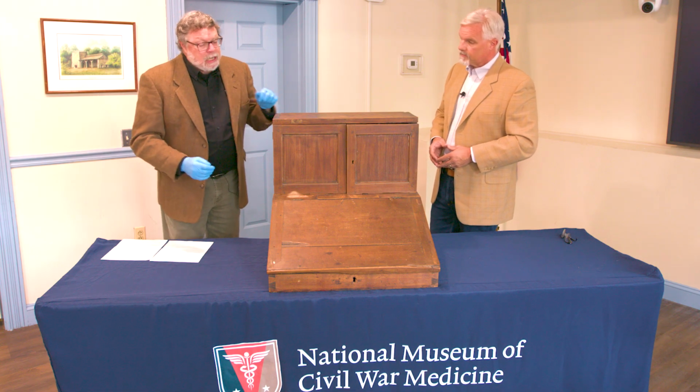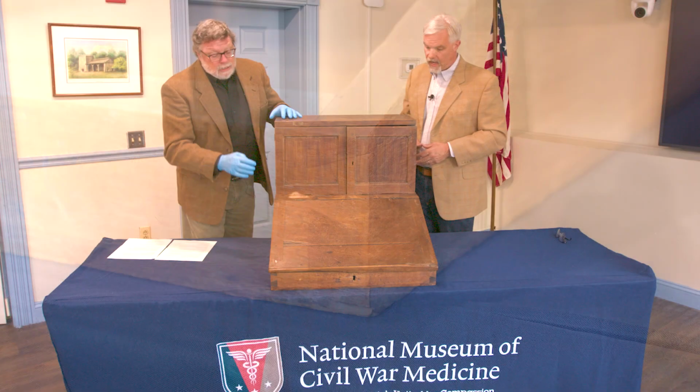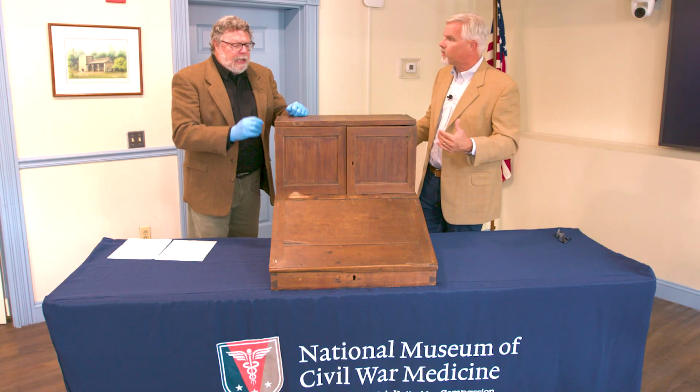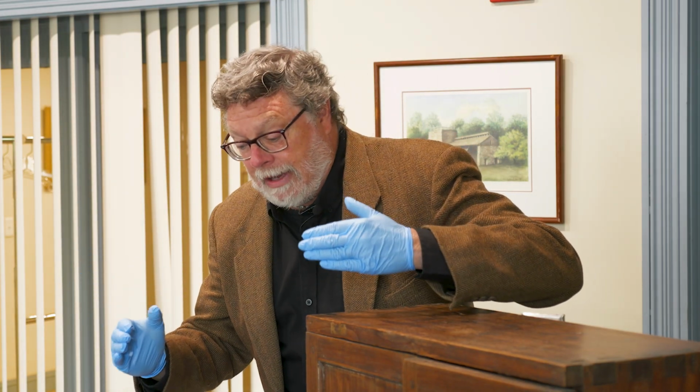The stand comes apart. This desk is very robustly made. It's got heavy dovetails. And it looks like it's almost an inch and an eighth. Yeah, this is a really stout construction. It's stout. And everything about this indicates to me this is made for travel and wear and tear because it's basic and heavily made. And it's got a lot of wear on it, which is really fantastic.